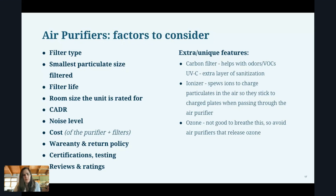What is the smallest particulate size that it filters? Many HEPA filters go down to 0.3 microns, which is the size of the smallest particle that it can filter. But there are many, including ones I'll go through, that filter much smaller particle sizes, some even down to the size of some of the smallest viruses that we know of.